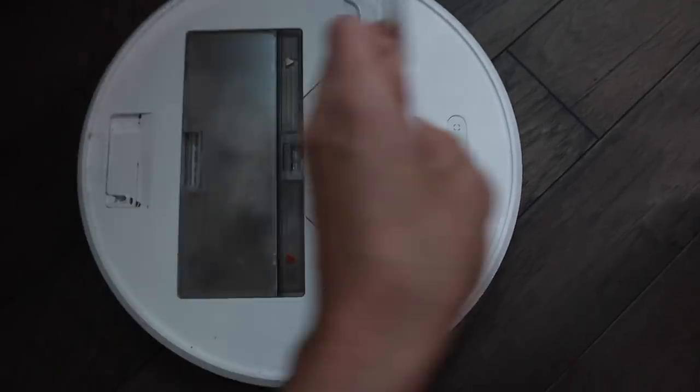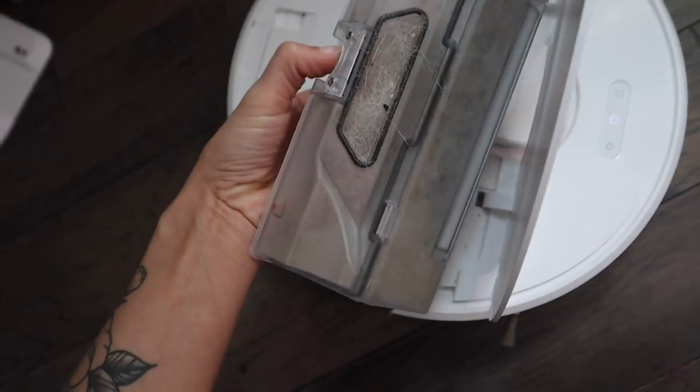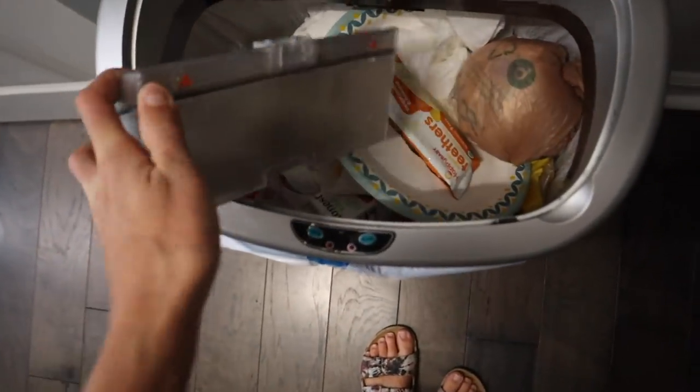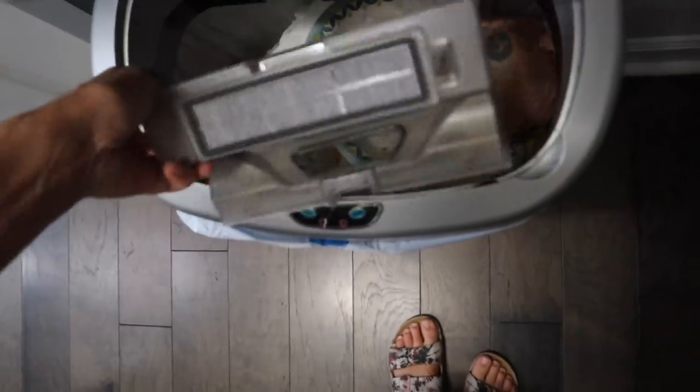I am going to go ahead and let my vacuum do its thing. Actually, I need to empty out this. Majority of what's in here is typically crumbs and dog hair, so let me empty this out really quick. So what I usually do is I let it vacuum. Let me see if I can do this with one hand. There we go. Uh-oh, it's trying to close on me.